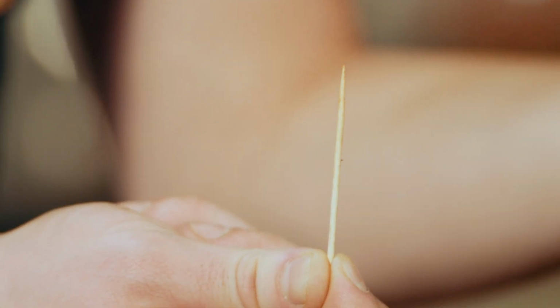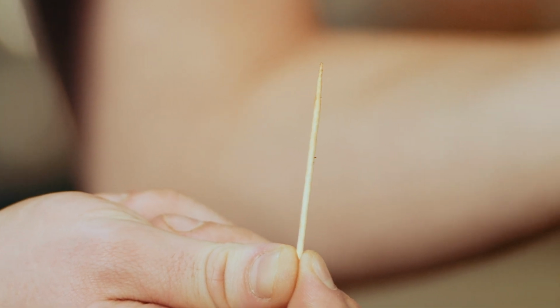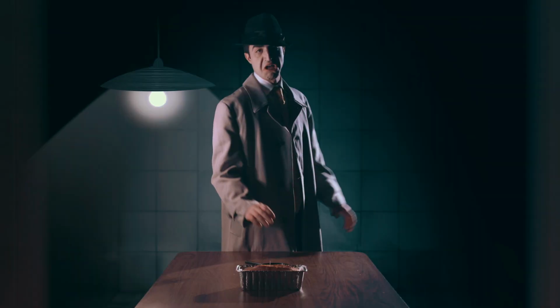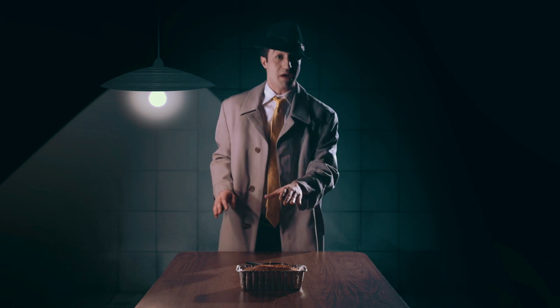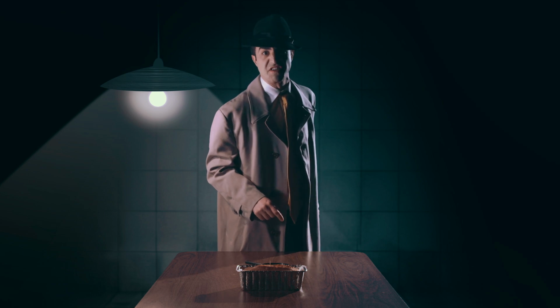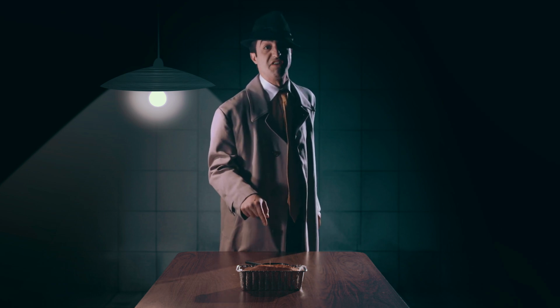Excellent! It's a good idea to do the toothpick test, so we don't get a case of the badly behaving quick bread. Isn't that right, Detective? Sure, there are other ways of testing a loaf, like touching the top to see if it's springy. But a loaf just hot out of the oven is begging for trouble. And a toothpick never lies.